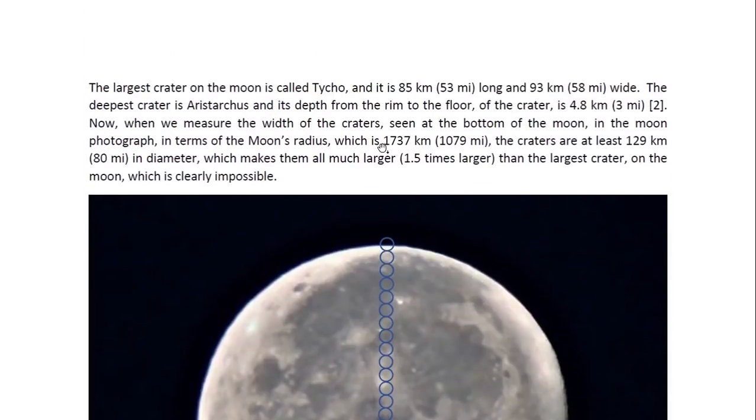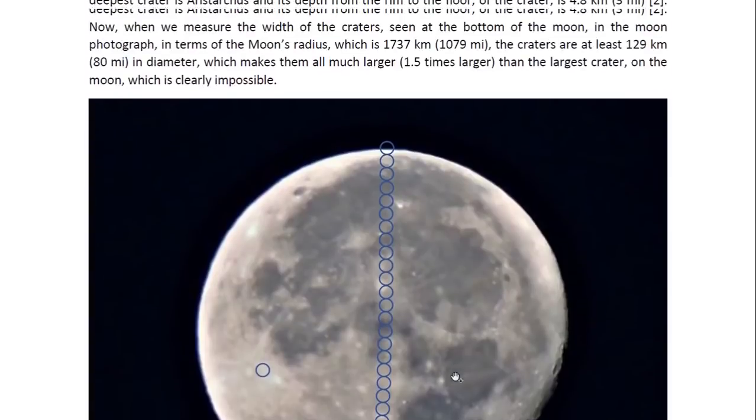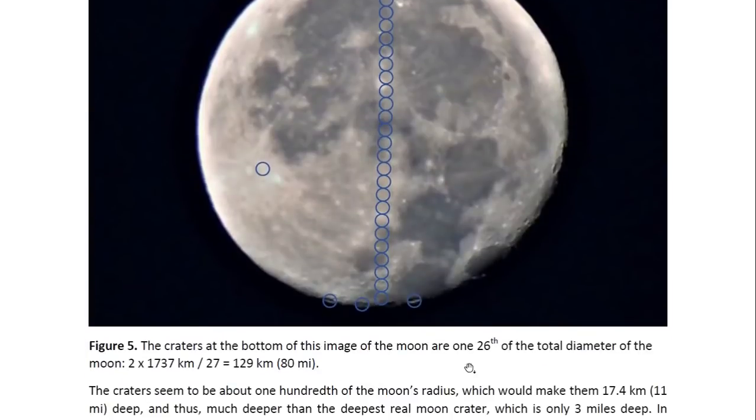And we know the moon's radius is 1,737 kilometers, so 1079 miles. So the moon's diameter will be twice that. If we divide that by 27, we get 129 kilometers. So that's the diameter of these craters. So this is much, much larger than 85 kilometers. In fact, these craters are 1.5 times larger than the largest crater here. You can see it there. You can also see it by simply drawing the circle right next to the crater. You can see this is much larger.